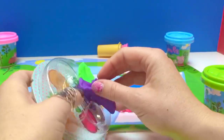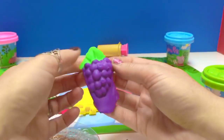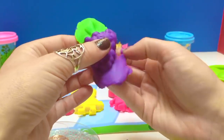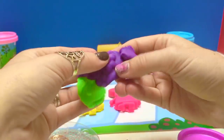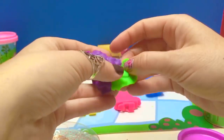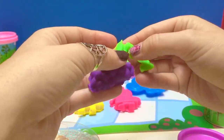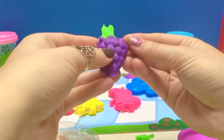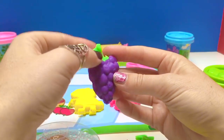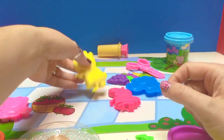And we will pull it out ever so gently. Oh, wow. Look at those yummy grapes, Peppa and Susie. I hope you're hungry. And we pull off the extra Play-Doh. And there are their grapes for their picnic today. And we put it on the picnic basket with their other grapes there.